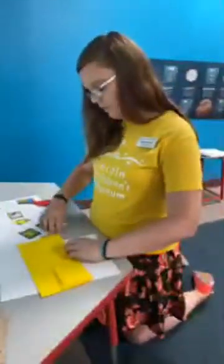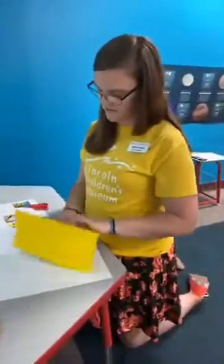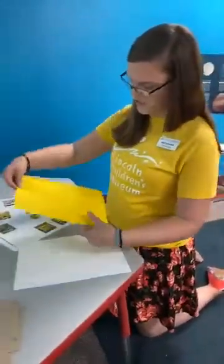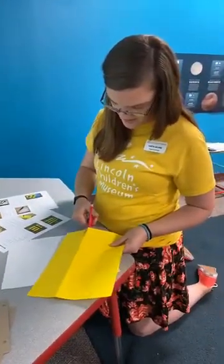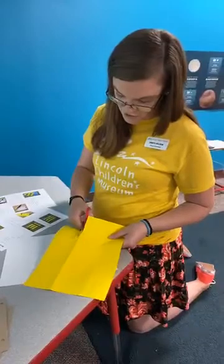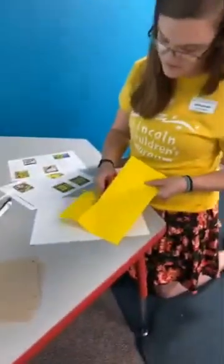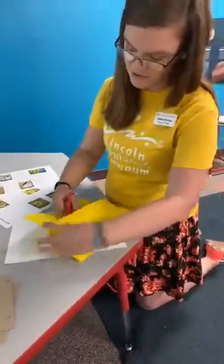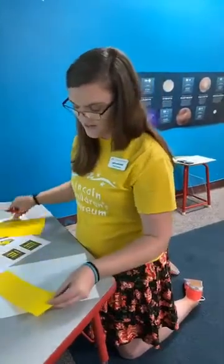Now the size, the width here, that will determine the size of your sunflower. So you can make them all the same size or all different sizes. So I like to fold it. That shows me where to cut. And then I cut down that line. You can definitely use a ruler to draw a line down the paper, whatever works best for you. All right, so there is my paper.